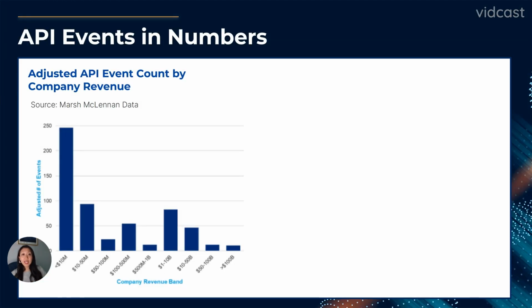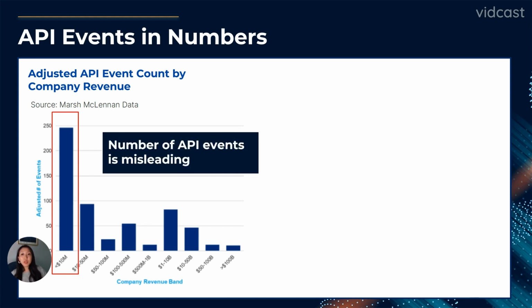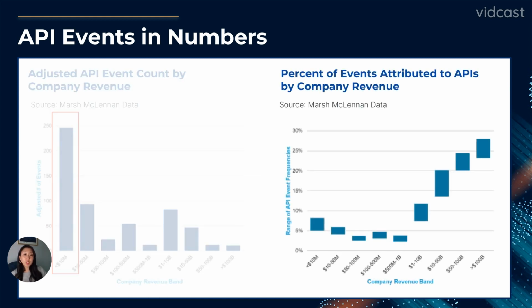So let's take a look at API related events in numbers. If we take a look at purely just the number of API counts in the wild, we could argue that only smaller organizations are impacted. This makes sense. Smaller organizations have less mature security programs, we could argue. However, the number of API events is a little misleading. So what we want to do is introduce the percent of events attributed to APIs by revenue.